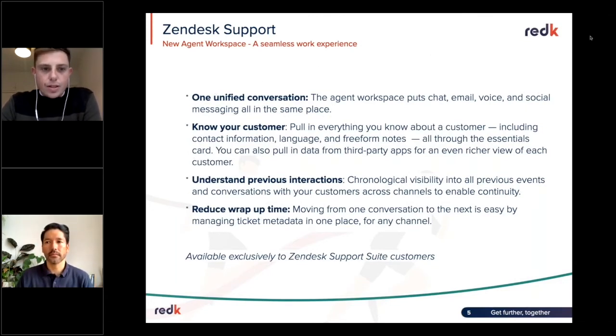They've also really emphasized the fact that we could begin to understand our customers by pulling things through to the same interface. So really understand notes, have some more contextual understanding of who we're speaking to, and have that richer view of each of our customers that we speak to.